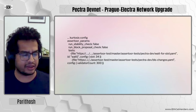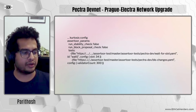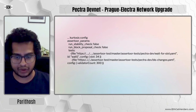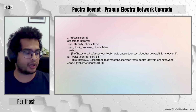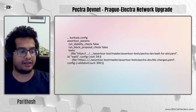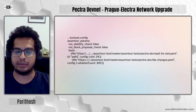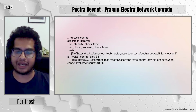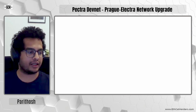This is just a really quick Kurtosis config for how an Assertor test looks. It will check if the network is stable or not. It'll check if every client has proposed a block. Then it'll wait until slot number 34, and then it'll submit 300 BLS changes. And then it'll make sure that those 300 BLS changes have been included as expected on the network. As you can imagine, this can get as complicated as you like.